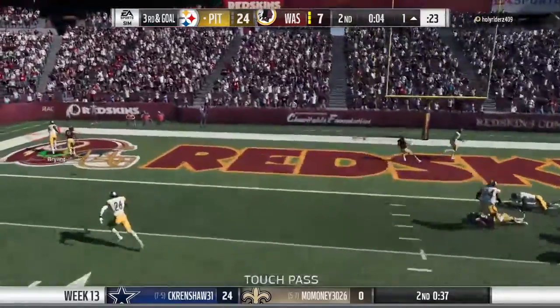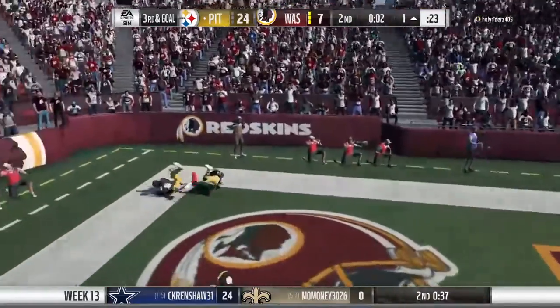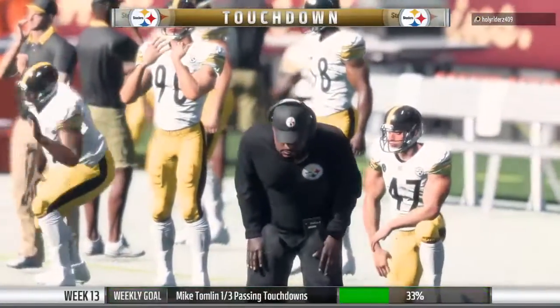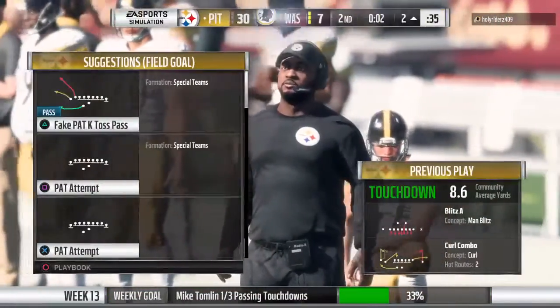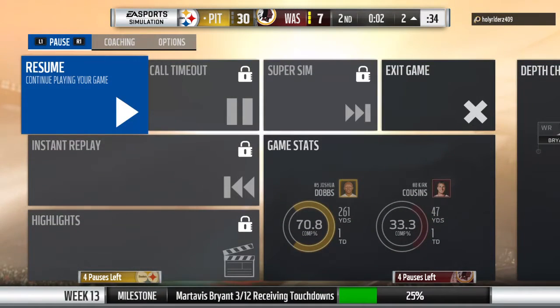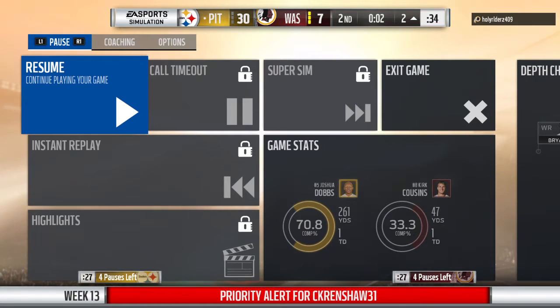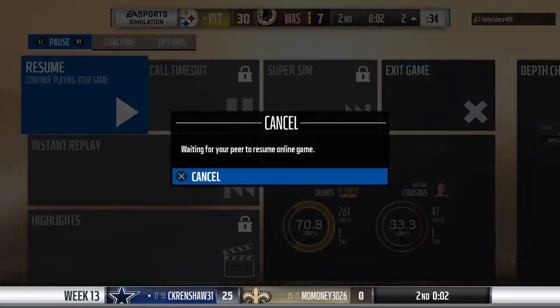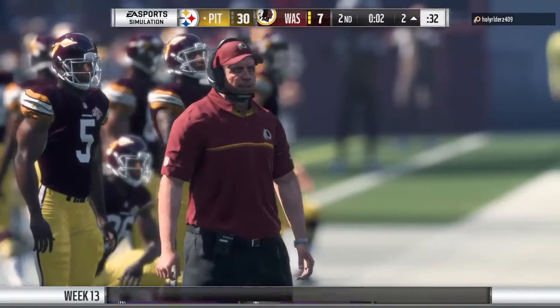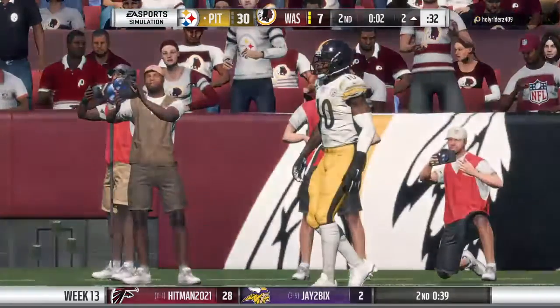Throwing here, Dobbs. And this is caught. It's Bryant, and it's a Steeler touchdown. Martavis Bryant. In the final seconds of the first half, and the Steelers find a way to stretch their lead.